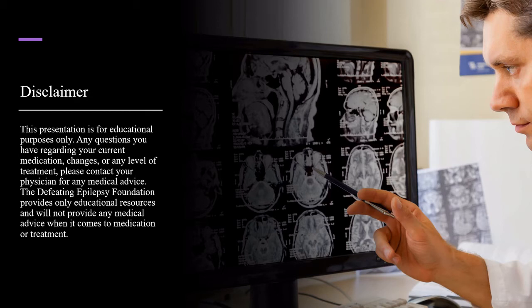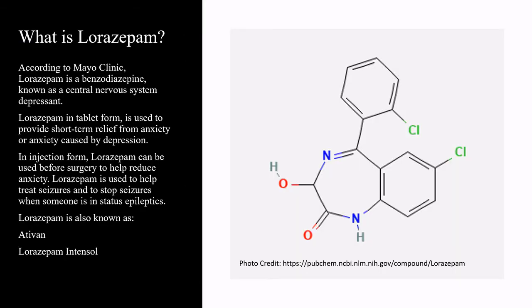According to Mayo Clinic, lorazepam is a benzodiazepine, known as a central nervous system depressant. Lorazepam, in tablet form, is used to provide short-term relief from anxiety or anxiety caused by depression. In injection form, lorazepam can be used before surgery to help reduce anxiety. Lorazepam is used to help treat seizures and to stop seizures when someone is in status epilepticus. Lorazepam is also known as Ativan and lorazepam Intensol.